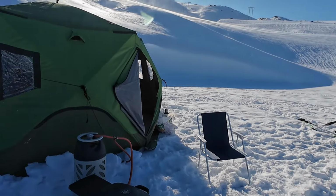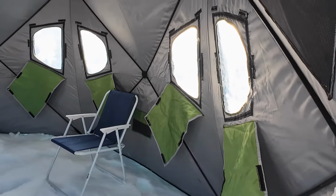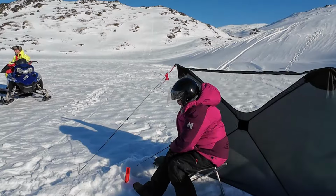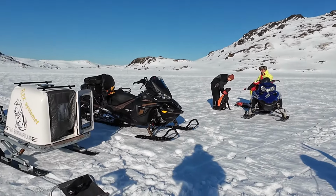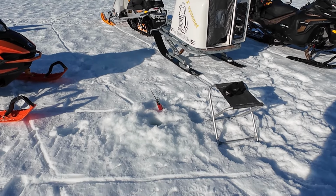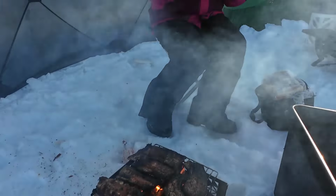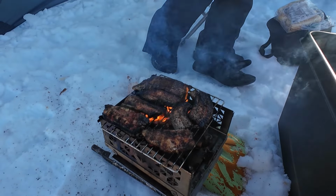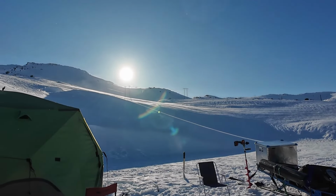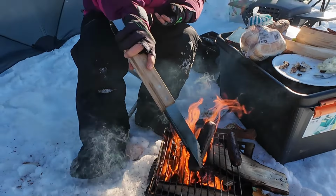Windy today also, like every other day. So let's see if we can catch any fish today. We need that. No fish. Been checking on the other side of the water. No fish. And we are burning food as usual. It's burning.